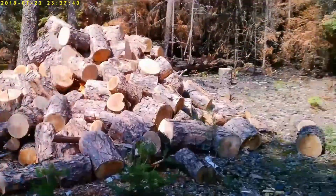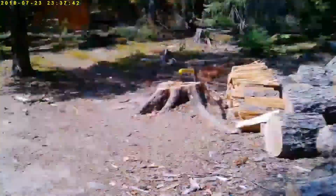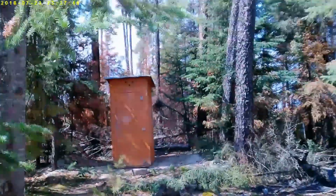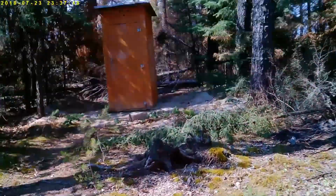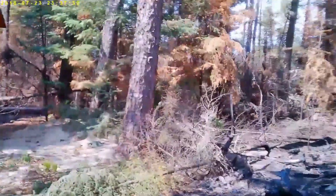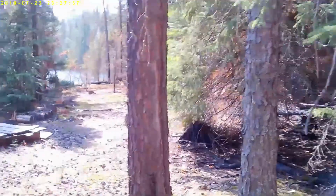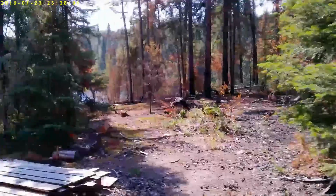Wood pile. It's wood that they had cut for this winter. Of course, you can get some exercise trying to chop some wood. Oh, there's a lovely outhouse. And you'll notice the stuff is burned up back here a little bit because they had a fire. I'll try to go show you.